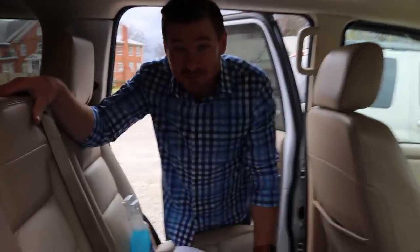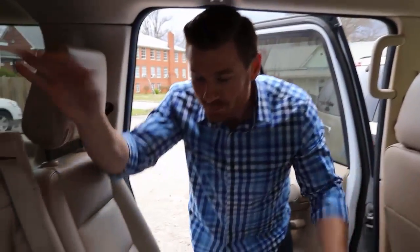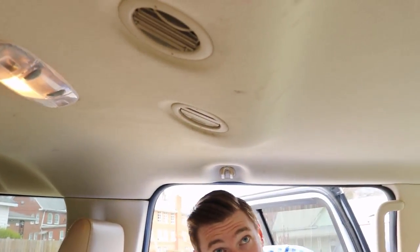So this is how it works. I'm going to start this how-to video now. The stains I just mentioned are actually right above us. We're going to pan the camera up. You'll see our stains here.